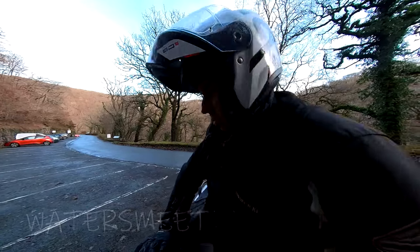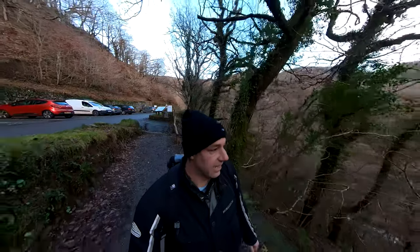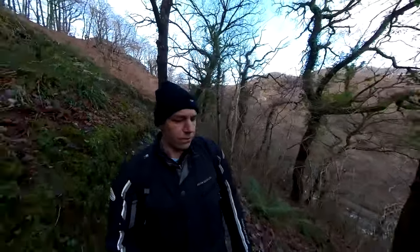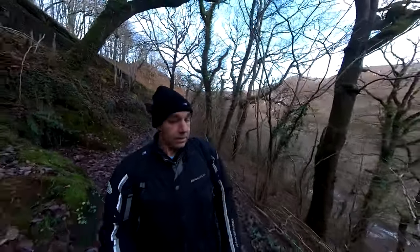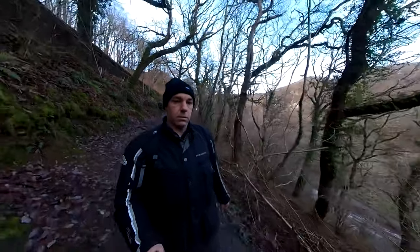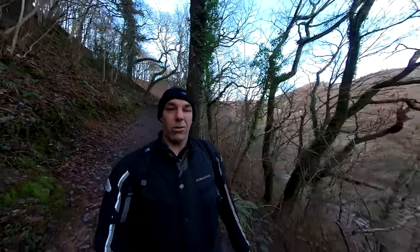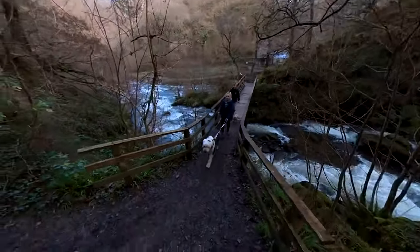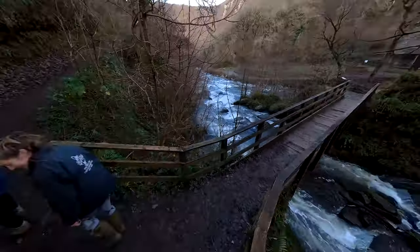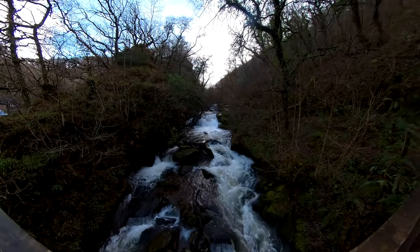This is Watersmeet. I've always wanted to come here in the winter, and in the summer. I've always wanted to come in the winter when the water's up. There's two rivers meet, there's East and West Lynn, or the Lynn River. I'm on the way down to Lynmouth, and it's awesome. Let's go see. Wow.